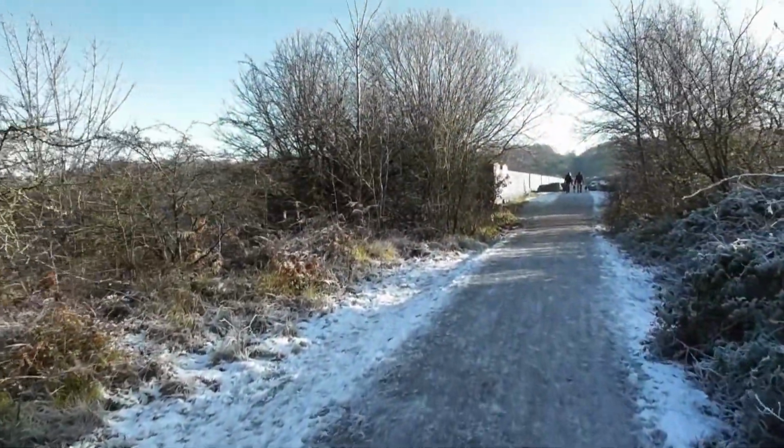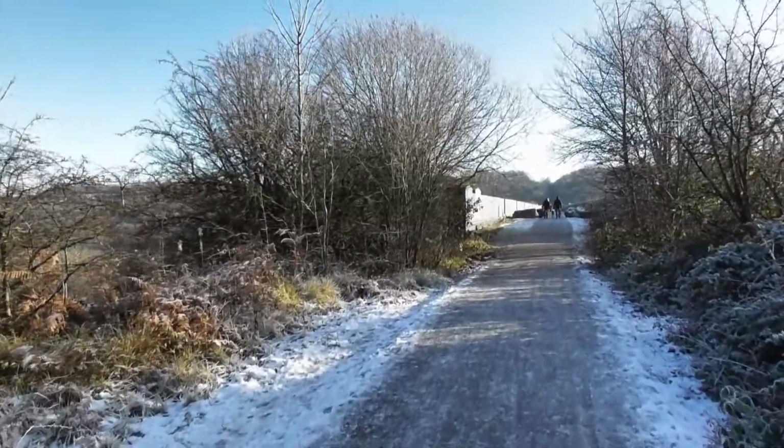And so here we are, this is what we've been approaching. It's Conisborough Viaduct, an impressive structure running all the way across the Don Valley. And down below is the River Don, flowing quite heavily because of the recent rains that we've had, but covered at the moment in frost. But the sun is out and hopefully we get some glorious pictures of this viaduct just ahead.